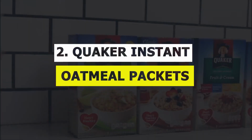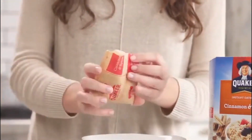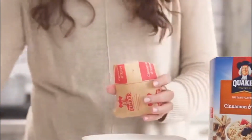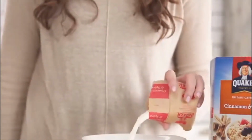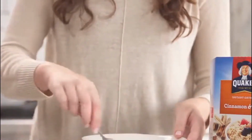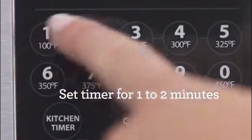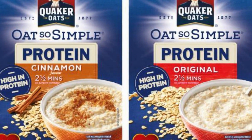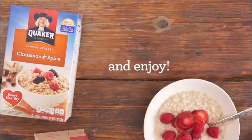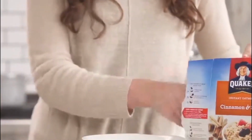Number 2. Quaker Instant Oatmeal Packets. Did you know Quaker Oats Strawberries and Cream has 0 strawberries? In the US, Quaker mimics the look and taste of real strawberries by using flavored and colored fruit pieces comprised of dehydrated apples, artificial strawberry flavor, citric acid, and artificial dye red 40. It's a total scam. Meanwhile, in the UK, Quaker doesn't even attempt to sell that garbage and doesn't make any products like this. The closest counterpart they have is a product called Oats So Simple that has real strawberries in it, light years ahead of the popular US version made with artificial dyes and artificial flavors.